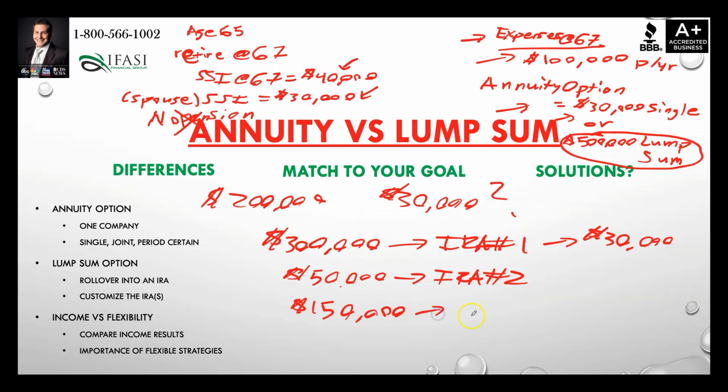So maybe out of this $150,000, they could put $50,000 into an IRA that's set up with really aggressive investments. Maybe take another $50,000 and put it into a type of fixed account, so they're taking advantage of the current high interest rate environment. Maybe they could take another $50,000 and put it into a safe accumulation strategy with protections, basically a protected growth strategy. So now what this is creating is IRA number 3, IRA number 4, IRA number 5.